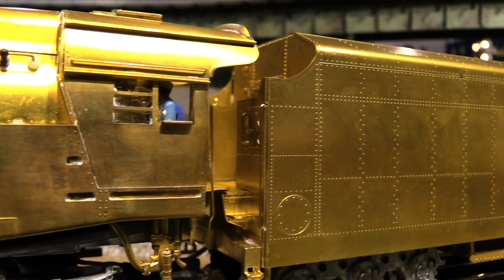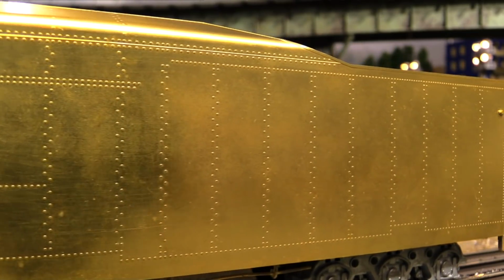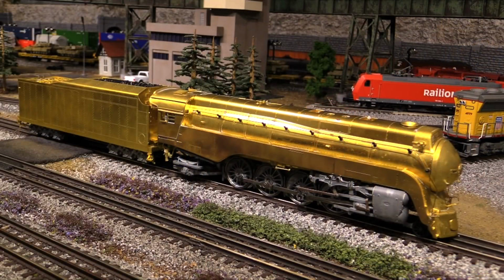The weight of the engine is 5 pounds, 9 ounces. The weight of the tender is 2 pounds, 15 ounces. And that gives us a grand total weight of 8 pounds, 8 ounces. And the minimum curve needed to operate this engine is O54.